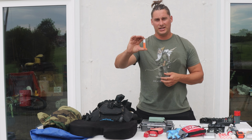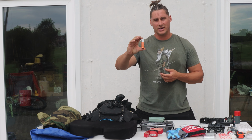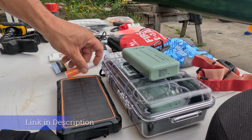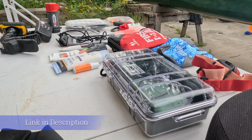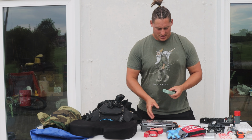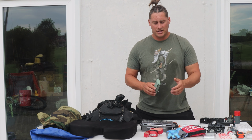Again, protect your lips, your skin, all that stuff that's going to be exposed. So I got some chapstick here. And then I got a couple different types of battery banks here. This one is solar powered, so I can recharge it if I need to. Charge my phone and all the other electronics that I've got.